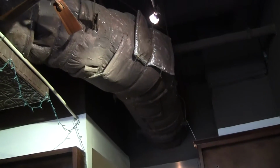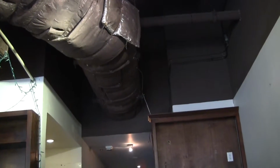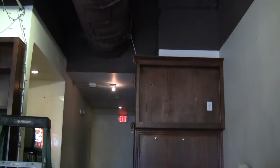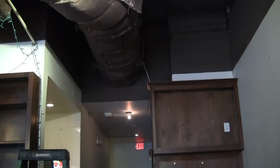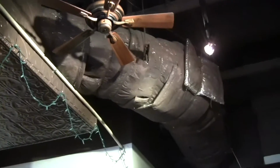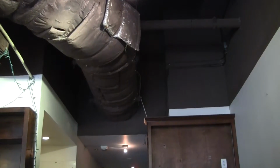All right, so that big mess right there is a part of the exhaust from the hood. It comes across the ceiling there, goes out through that wall there and out that back wall, which is outdoors. The ceiling is lower in that area than the rest of the area, and it's also low right here. And I'm guessing that the reason for that is to cover that piping right there as much as possible.